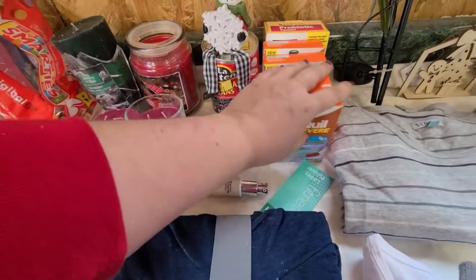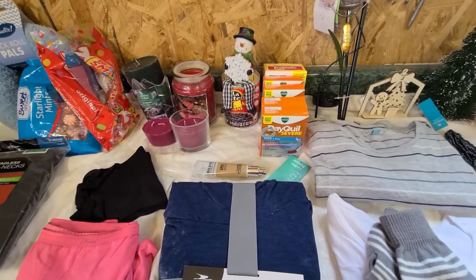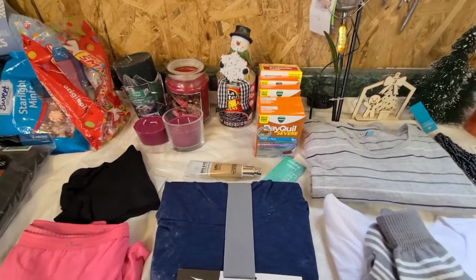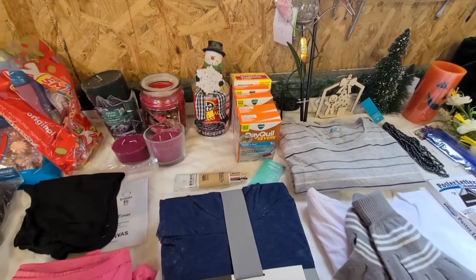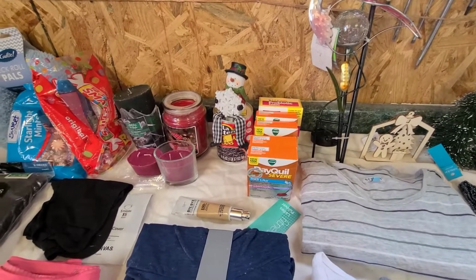So I wish that I could donate medicine to that pantry and feel okay about it. But like I said, I don't want the medicine getting in the hands of the wrong person, like a little kid or someone like that. So I'll have to see if maybe the outreach near me will take them.